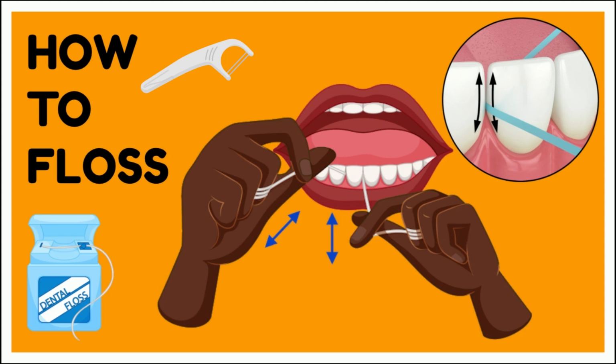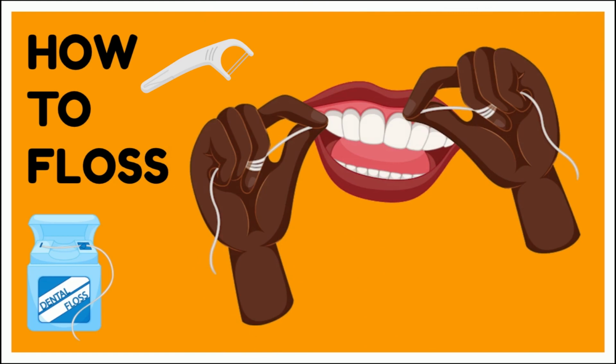Take your flosser out. If you're using string floss, you can roll to a new piece of floss. If you're using a flosser, make sure you rinse it off so that it's nice and clean before you put it back in between your teeth.